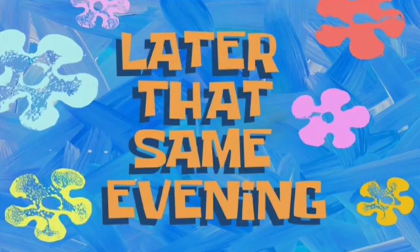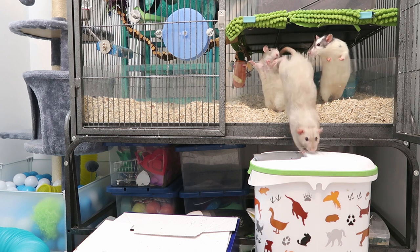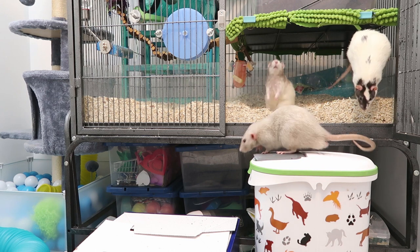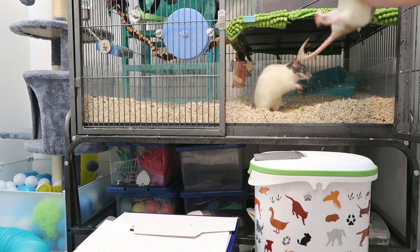Later that same evening, a little bit later on after I've had my dinner, is when I attempt to free roam the rats. I will also feed the mice and the rats later on in the video, but right now we are starting with their free roaming. I do often get asked how to free roam your rats, and I'm sure I will make a separate video on that eventually, but all I do is open up the cage and let them come out.